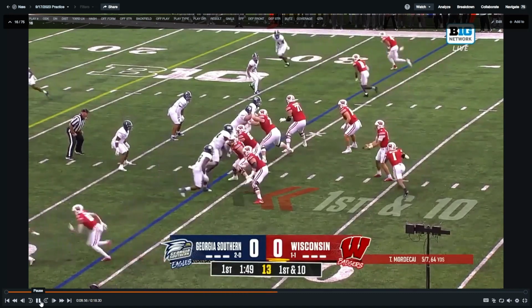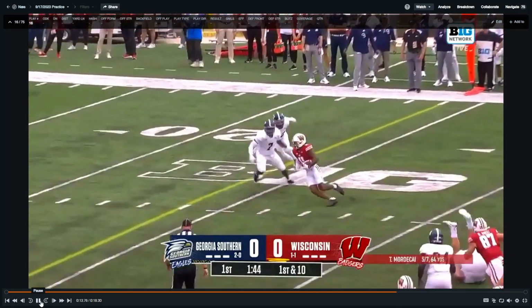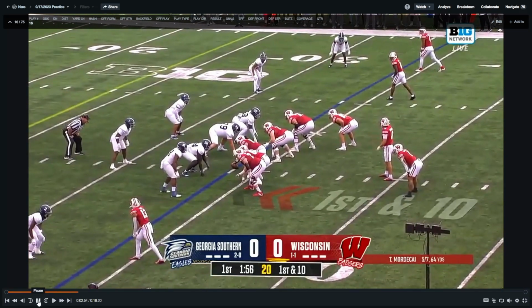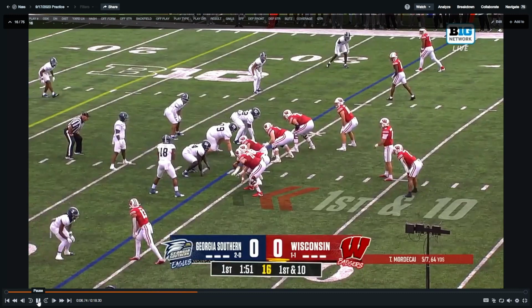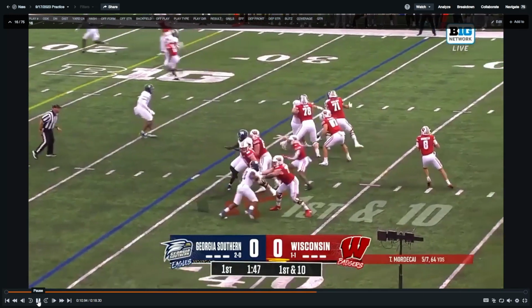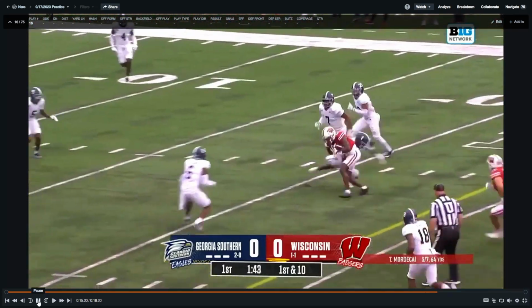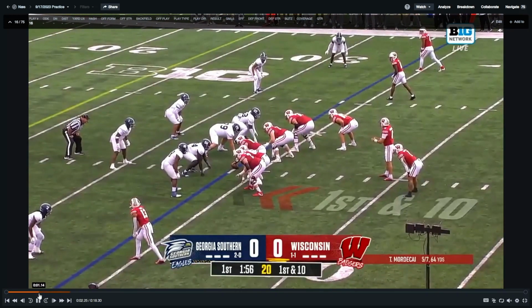So here we go. First and 10. Play action. Deep curl. Nice ball. Route distribution at the top of the screen. Let's take a look at it. Got the curl from the number 2 receiver. We got CJ clearing out. But nice job sitting in space. Good quick feet by Tanner.